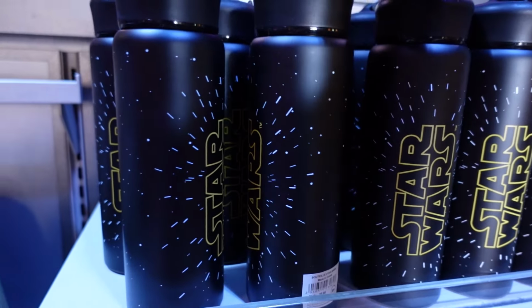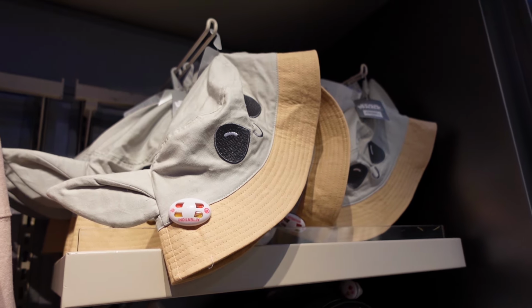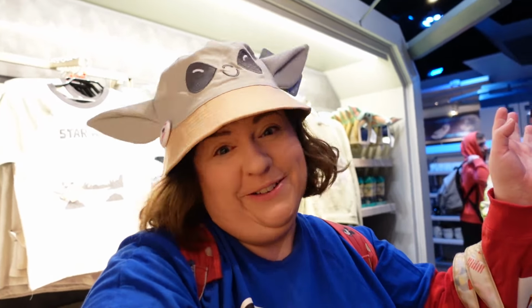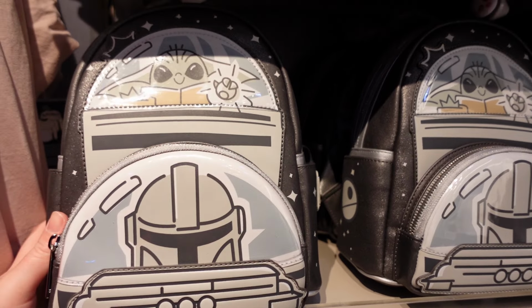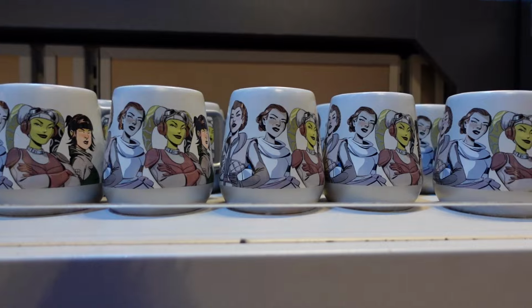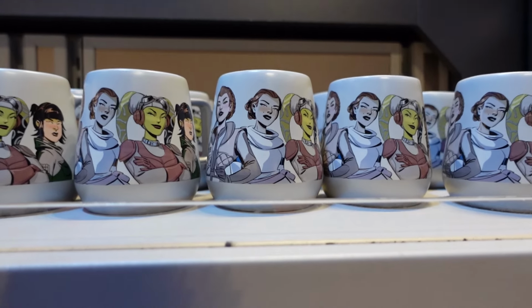This is an amazing mug. I've started calling everything you drink out of mugs. That's how obsessed I am with mugs. That's clearly a bottle. I don't wear hats, but if I did, I would be getting this one. Kind of love it, not gonna lie. Kind of love this. Pretty awesome. Really, really love this Grogu and Mando backpack. That is so nice. Every single time I come, I see the Women of Star Wars mug, and every time I want it, at some point it will happen, right?